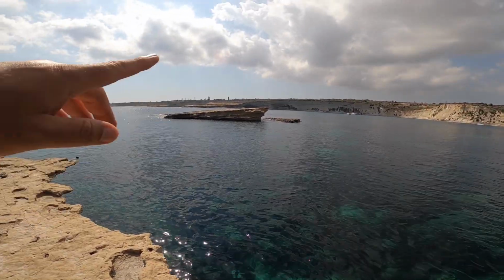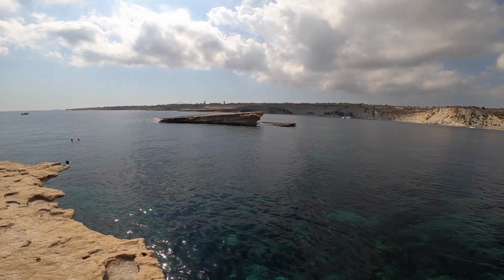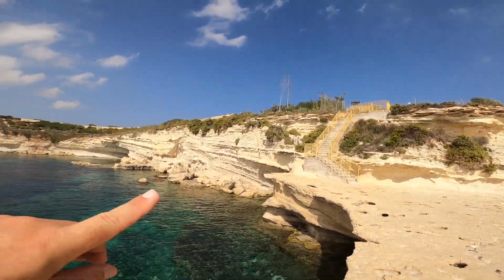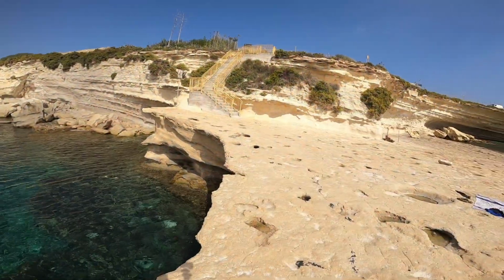You have this small island here. And as a feature, we will be going there. It's like an arch. So now, let's start our trek, because we have to go around, as I told you, all this area here. Well, let's start going up.